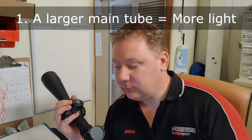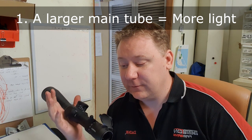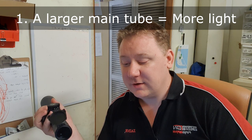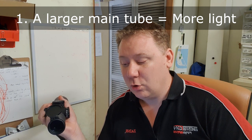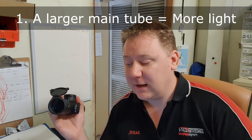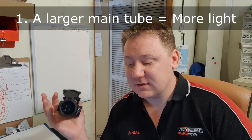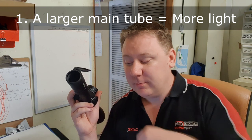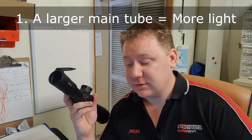They say on the surface, this seems like it makes sense. If you had a 2-foot diameter water pipe versus a 1-foot diameter pipe, the 2-foot one is going to let in more water, but light is a weird thing, and there's more going on inside the rifle scope than you may think. The actual benefit of the larger main tube is more adjustment travel, plain and simple. The erector system, the part inside the scope that controls the magnification and the point of impact, moves around inside the main tube.